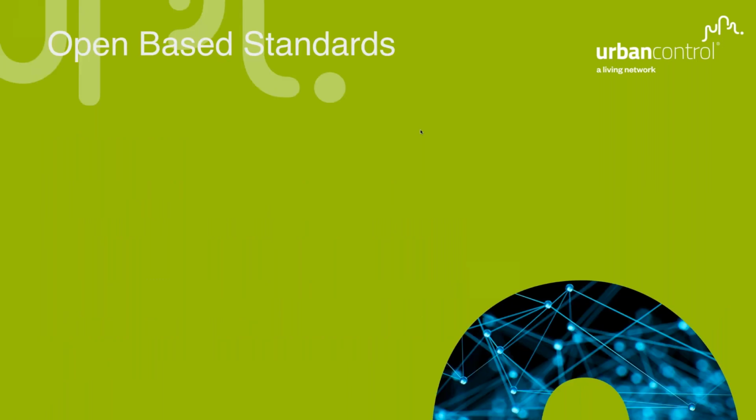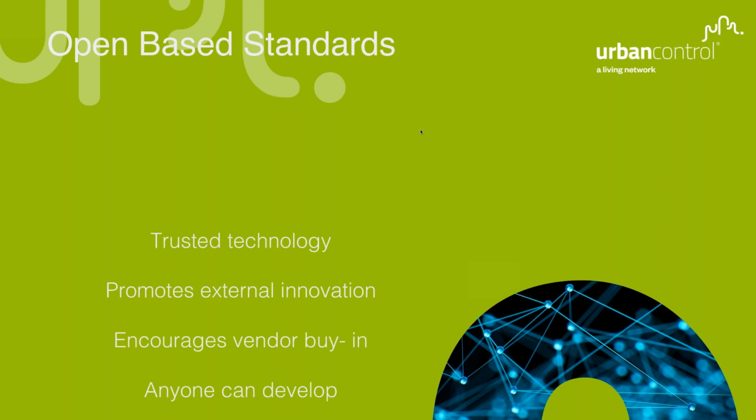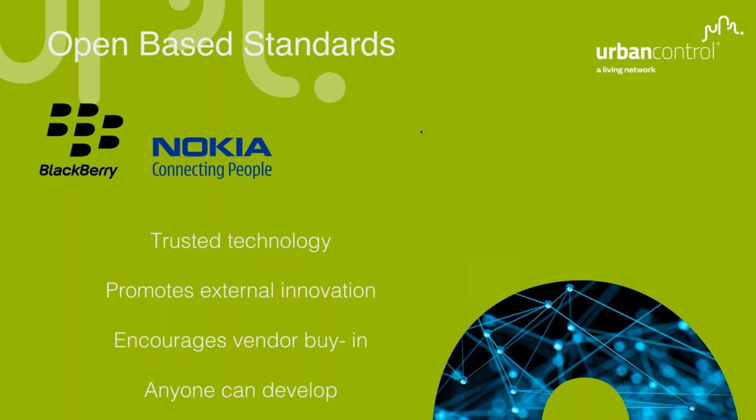So before I mentioned open-based standards, and we quite like the analogy that I'm going to show on this slide here. If we consider open-based standards, you can look at four different facets of this. It's around the technology, it's around innovation. How can people innovate with open-based standards? And vendor. A lot of proprietary systems have vendor lock-in. With an open system, we want to be able to open up the system and the development kits to third parties, so that anyone can develop, not just the people that work for the company. So if we look at the analogy of the mobile phone industry, we have BlackBerry and Nokia.